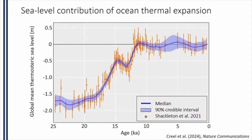So what we did was take a very cool proxy from Shackleton et al., Sarah Shackleton's group. This proxy is from Antarctic ice cores. It's ratios of xenon, krypton, and nitrogen, which it turns out is a good proxy for mean ocean temperature. It's mind-boggling that we can get mean ocean temperature from Antarctic ice cores, but there it is. So they have mean ocean temperature through the Holocene, and we used an equation of state to convert that to ocean thermal expansion and contraction. The takeaway is that in the Holocene, thermosteric sea level was probably not more than about 25 centimeters, but that's a non-trivial contributor.